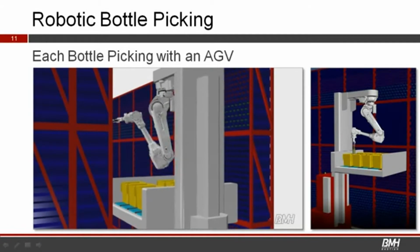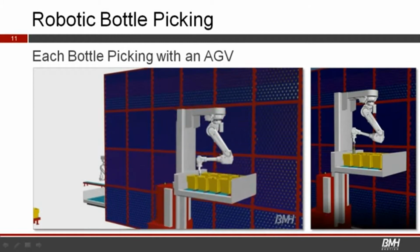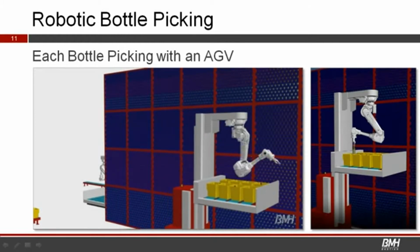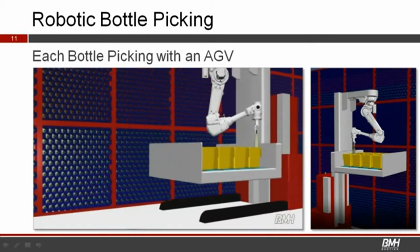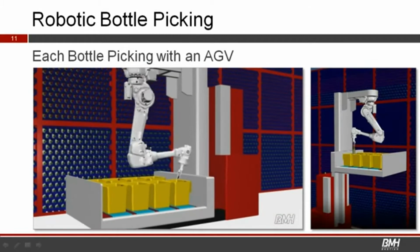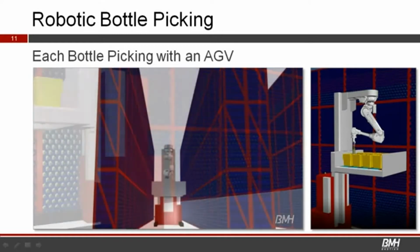Once picking is complete in an aisle, the AGV will go around and do a circular pattern or serpentine pattern throughout the racking to pick all the appropriate bottles for that batch of outbound orders. Once the batch is completed, we go to the discharge conveyors where the totes are released, thus ending the cycle. Finally, you go pick up empty totes or shipping cases and repeat the process.